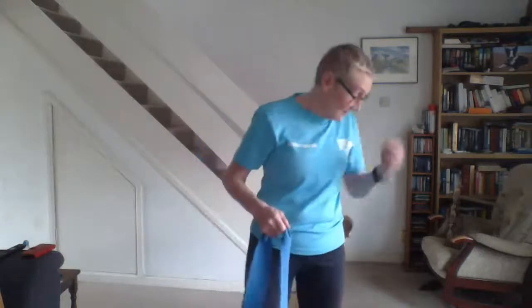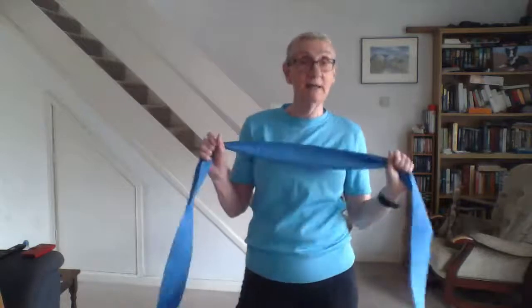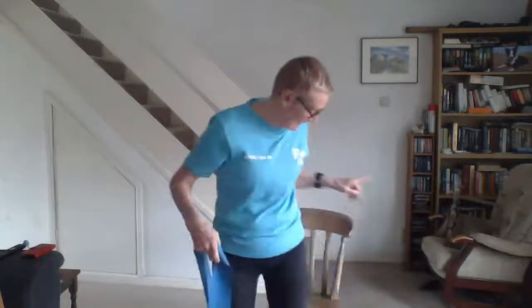Right. Remember, I said most muscles have opposites, so your hamstrings are the opposite to your quads. Remember, I said the triceps are on the opposite side of your arm to your biceps. So usually I do arm, leg, but this time, one exercise technique is to exercise opposites. And we're going to do that now because it fits in better. So we're going to sit down and put the band under the chair.